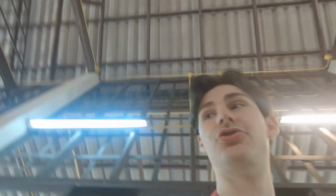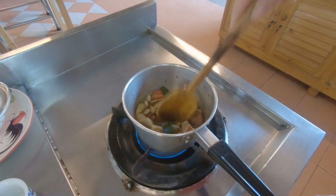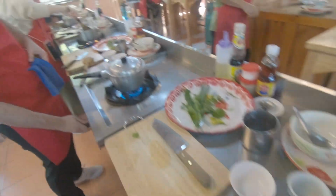Now we're going to go here. Now we're choosing our workstation. They're all the same. We've gone right here on the corner. I think everyone's got the exact same thing. It's really cool. I try to make both sides cooked. Chicken team, turn off fire.